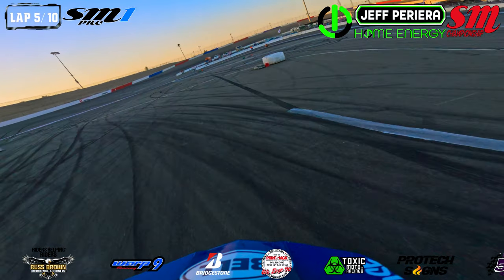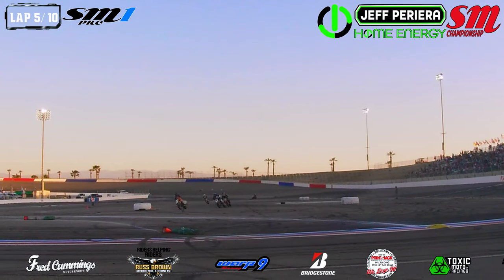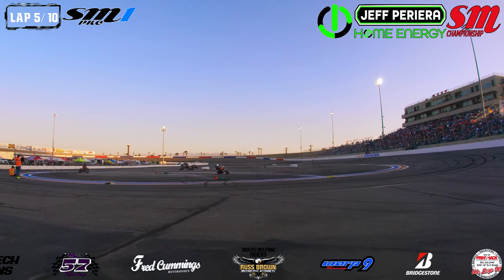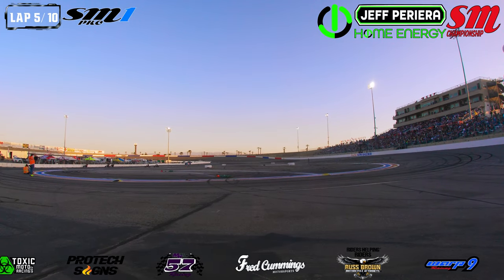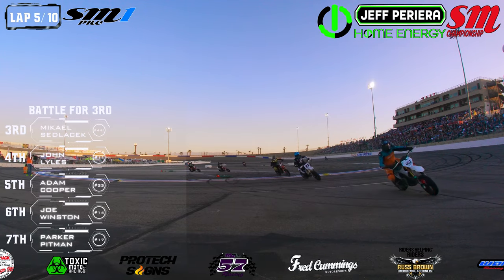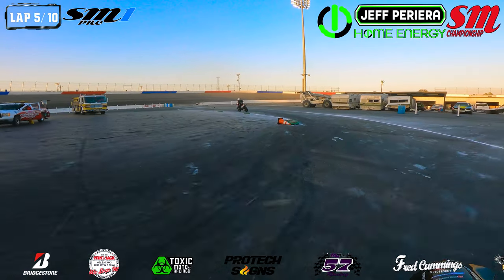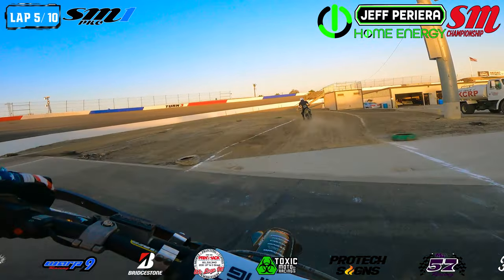He makes the move for third position. And is he going to go in tight? Yes, he's going to go in tight in this corner, so that way John Lyles cannot come back under him. John does try to cut up hard under that inside, but isn't able to make anything happen. It does look like Kevin is pulling away just a little bit from Graham. The battle is tightening up. Joe Winston and Parker Pittman are catching our third, fourth, and fifth place riders.